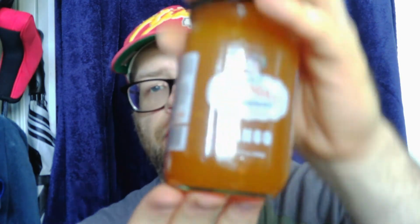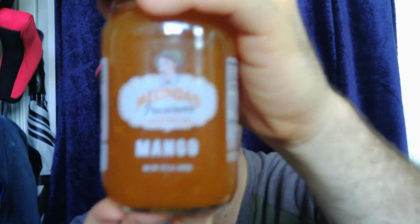So yeah. Flavor. I'm going 9 out of 10. This is delicious. Melinda's Preserves made with whole fruit. The mango flavored one. Definitely give that a try.